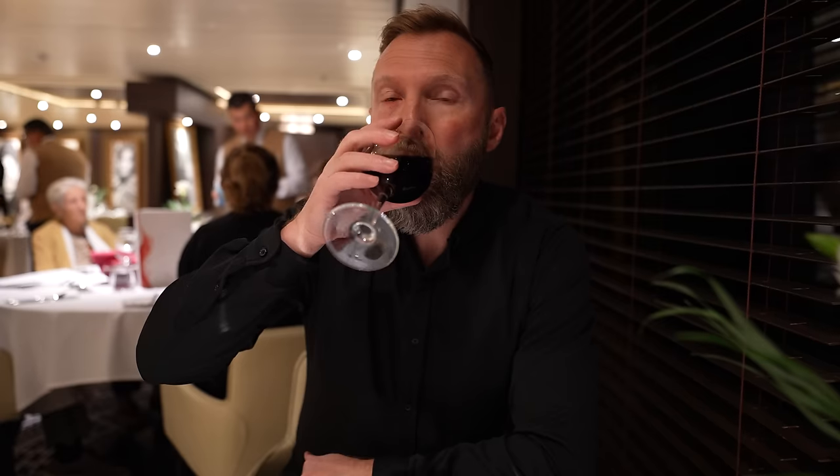Love this red wine, it's delicious. There's a few more people in the restaurant tonight. I think everyone's going to make sure they eat nice and early and then get themselves to bed, because everyone's up super early in the morning for our Egypt excursions. Everyone's meeting up at about 6 a.m., including us. So we'll have a nice relaxed dinner, a bit of wine, and then we'll go and get ourselves sorted. And I think that's probably what everyone's going to be doing.